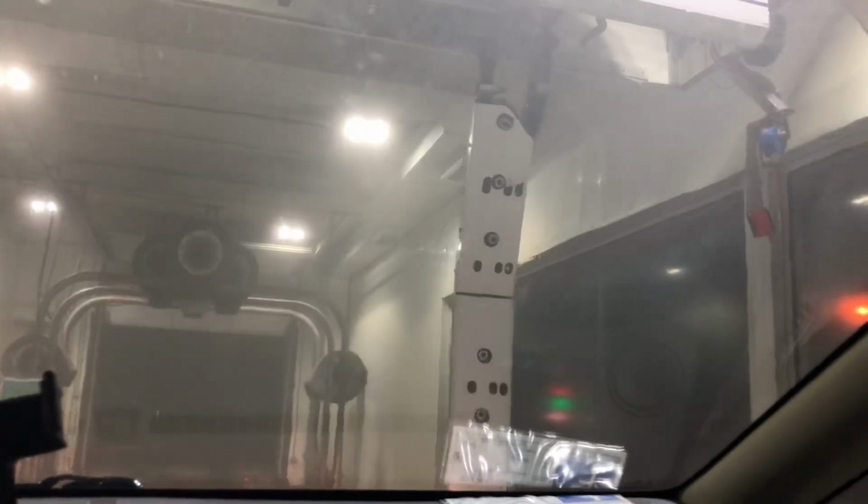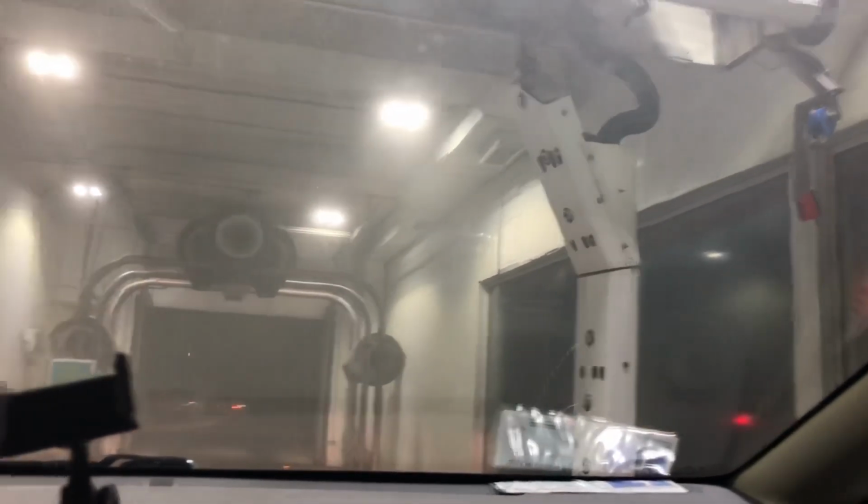So far, it is not getting the mirrors though. I'm actually shocked to see that this thing is still here. Hopefully for the final rinse we'll get them off. You can see the soap on the mirrors. Yeah, it's mostly tri-foam on the mirrors. And it didn't get it off.